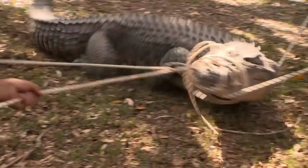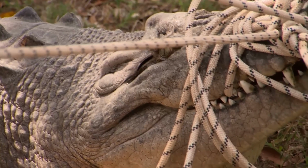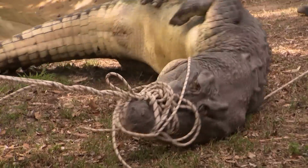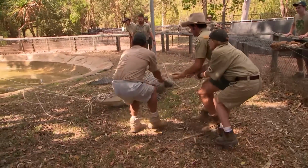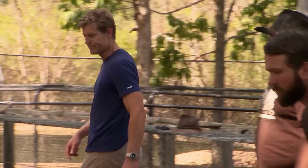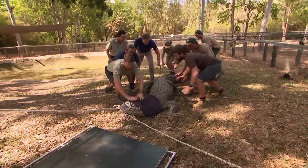If Riley rolls too many times, then the ropes are just going to get tangled around his face and potentially around his throat. If that happens, today's relatively simple procedure could be fatal. Go. Get out. Hang on. Get that. All right. Okay, so he's pretty much secured his own mouth here, guys. So, start off with tape on. All right, everyone get to your jumping positions. 1, 2, 3. Go.